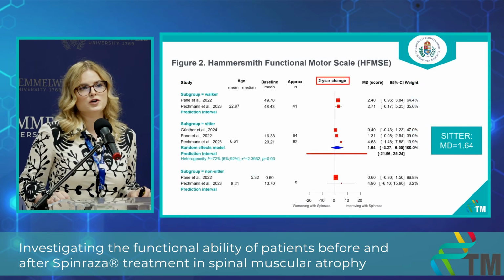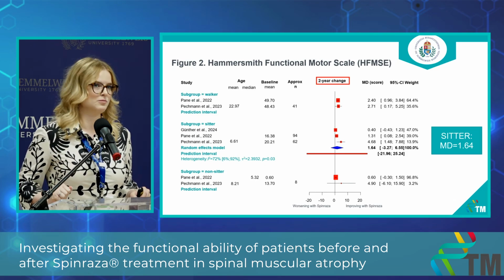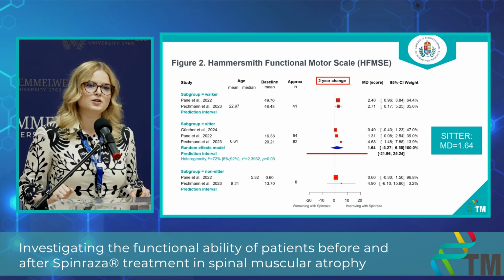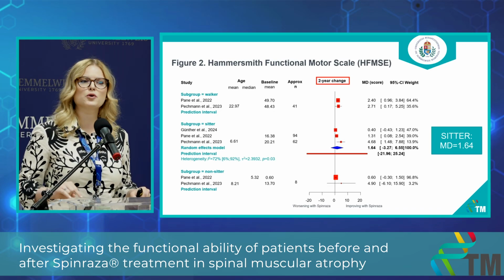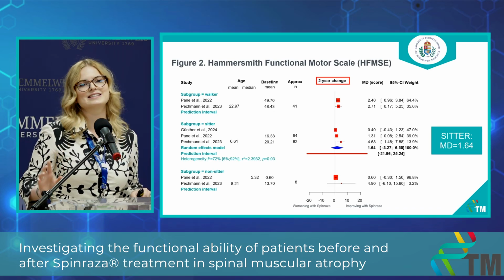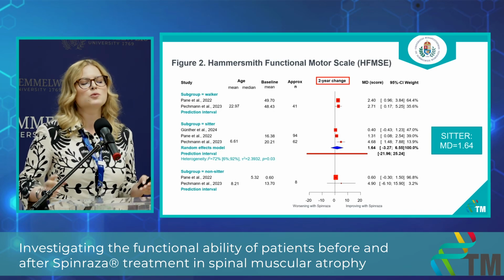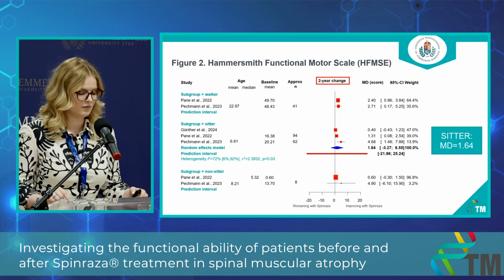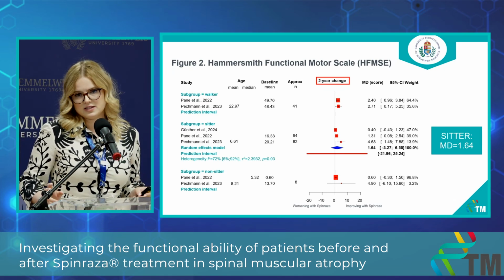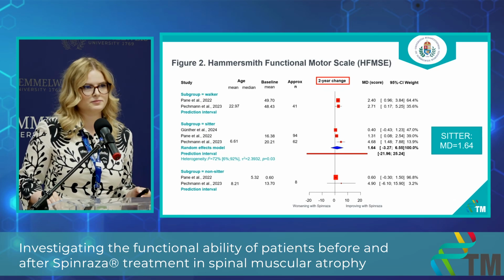Moving on to my next forest plot, you can see the 2-year change based on the same Hammersmith Functional Motor Score. The mean difference in the sitter subgroup was 1.64, which is approximately the same, or a slight decrease can be observed compared to the 1-year result, which can be expected due to the natural course of the disease. The result is not statistically significant, so we would need more data to support our statement.